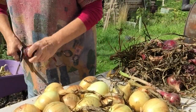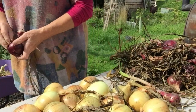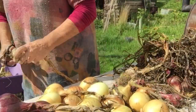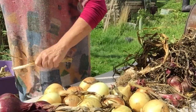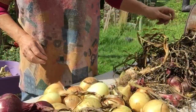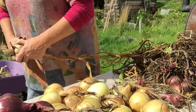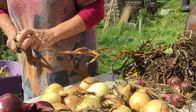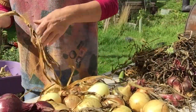And also, while I'm doing this, if there are any damaged ones, I'm just going to put them aside in a different bucket, and I'll just use them straight away. So the garlic as well, I prepared the garlic for roping up as well, and this was much drier than the onions. They've been harvested for longer, I guess. So I'm just outside here in the pavilion, I call it.